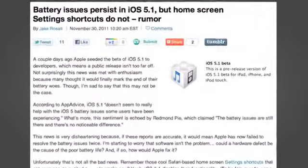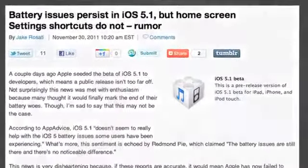Obviously the biggest reason for this update is to fix those ridiculous battery issues that people are still experiencing, and it doesn't seem like it does that. Earlier reports claim that developers using the beta of iOS 5.1 are still experiencing pretty poor battery life. There have been some people who said that it's improved, but there also have been a lot of people who said it stayed the same or even got worse.